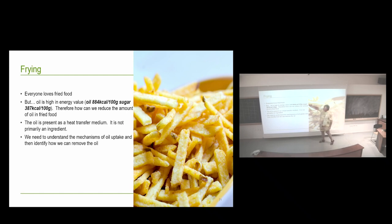So everyone loves fried food, and Cargill has a big oils business. We supply lots of food manufacturers and people making fries, companies like McCain, McDonald's, Burger King, and others. But oil's high in energy, isn't it? It's 900 calories for 100 grams, where sugar is 400. Sugar's high, but it's less. It's half of fat. So we don't want to leave oil in our foods.